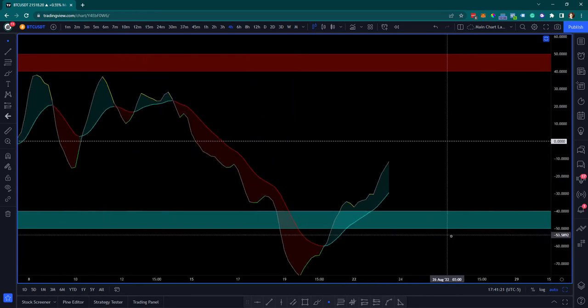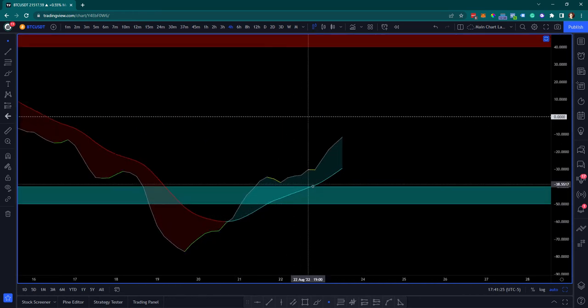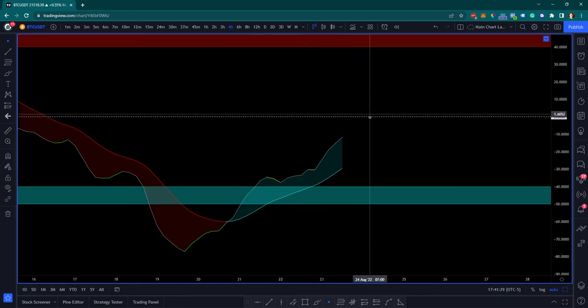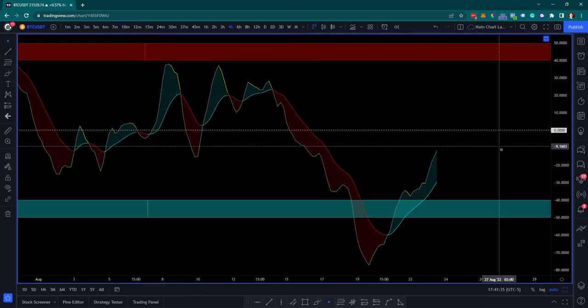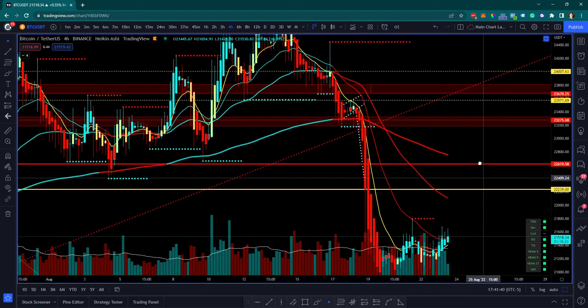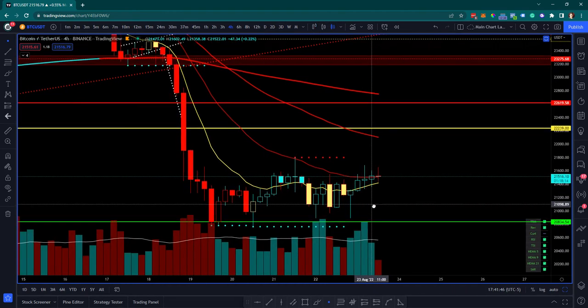The TSI indicator is actually bullish bias. The slow moving average is green, and the faster moving average is starting to point to the zero line. So if I do see a successful zero line cross up, that would indicate a bullish pump to the upside. Now, from a bullish perspective, I love the fact that these Heikin-Ashi candles are printing above the 9 exponential moving average. So there is hope for the bulls still.